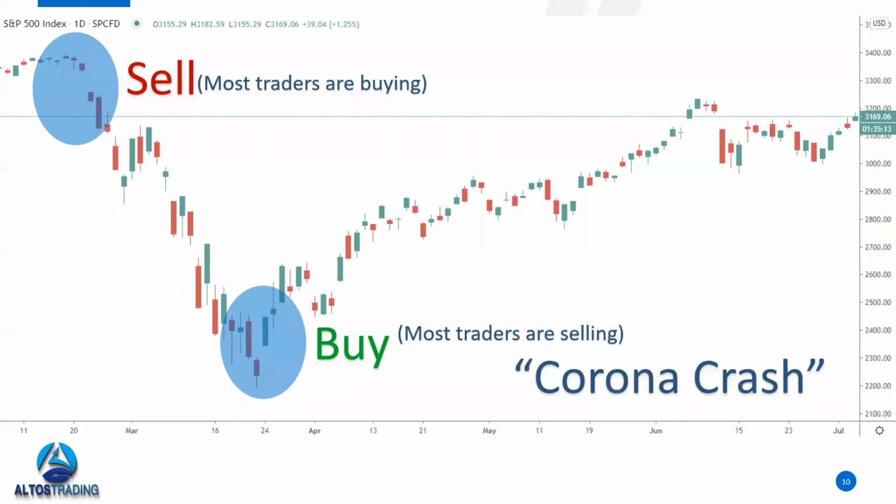Now comes what I call the trader's dilemma, the biggest issue we face once we get into a profitable trade: when do we get out? None of us have a crystal ball. We don't know how far the market's going to go. But with the slingshot setup, it very clearly tells us to get out when most traders are buying. This is basically what it looks like, and we're going to take a closer look at how this works with the indicator.